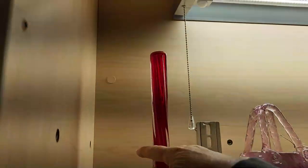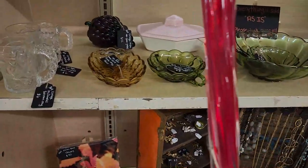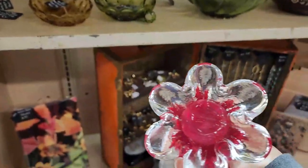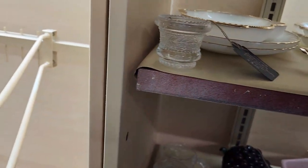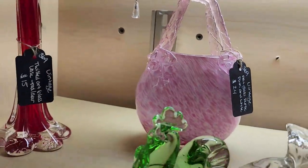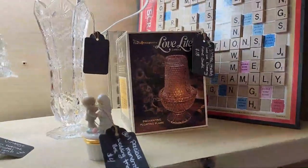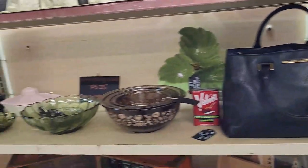But there's a twisted art glass piece here. This one's pretty nice, actually. I am liking that, especially for Christmas. It's a cool piece. It's $15 for that one. And then we have an art glass purse. Pink and white. Right there. And some pretty cool pieces. It's very light. It's good prices on it.